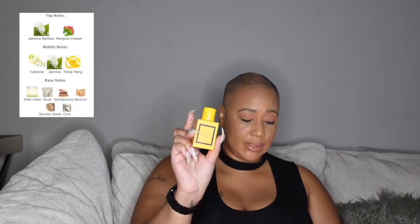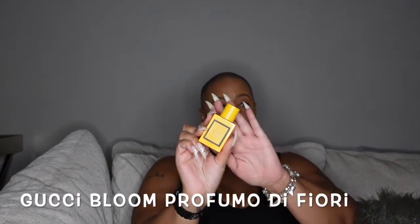But with this, I also have a travel spray. I don't know when I bought that. I could take a look and go back, but it's been some time. But anyway, the fragrance I'm referring to is the Gucci Bloom Profumo di Fiore, I think, because I can't see. Yeah. So, I don't know if you can see that.